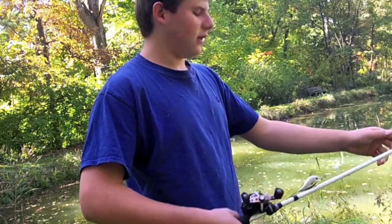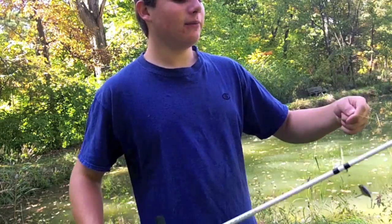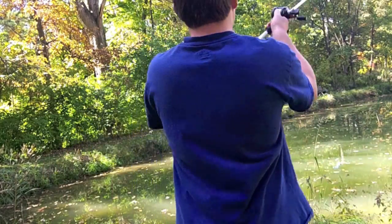I've seen bluegill. I know there's bluegill in here, so I'm sure there's bass in here. So I'm just going to throw this little lipless crankbait around, see if we can catch a couple bass, and hopefully there's some big ones in here. I've never fished it before. Here we go. Stay tuned.